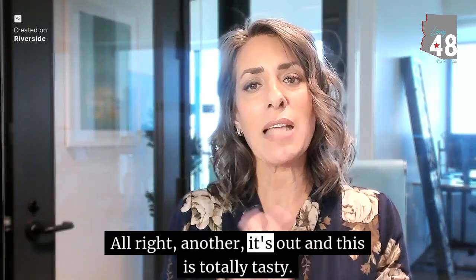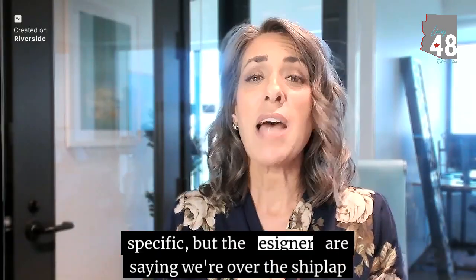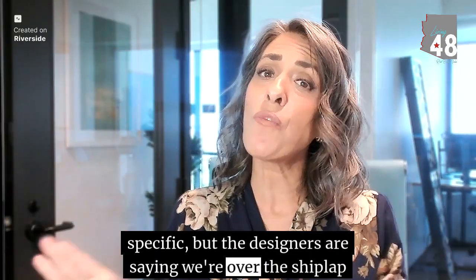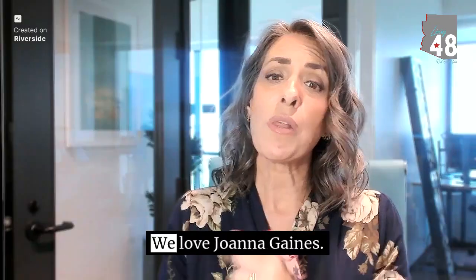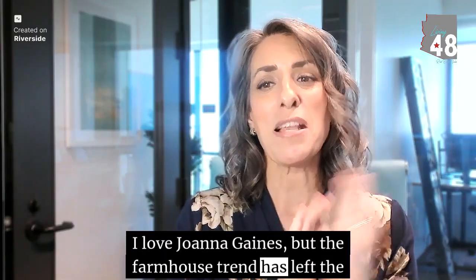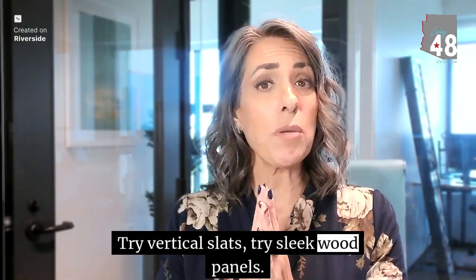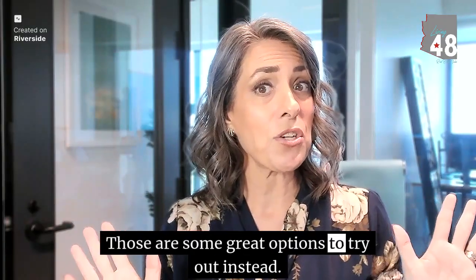Another one that's out, and this is totally taste specific, but the designers are saying we're over the shiplap overload. We love Joanna Gaines. I love Joanna Gaines. But the farmhouse trend has left the building. Try vertical slats. Try sleek wood panels. Those are some great options to try out instead.